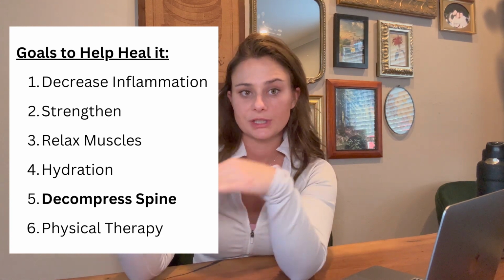5, decompress spine. If you have one of those inverting machines, you can use that. A lot of times people from just sitting all day can get herniated or bulging discs. Gravity over time is really compressing your spine. Your disc is between 2 vertebrae, and as it compresses, it pushes out. So you want to really try and lengthen your spine and decompress it.